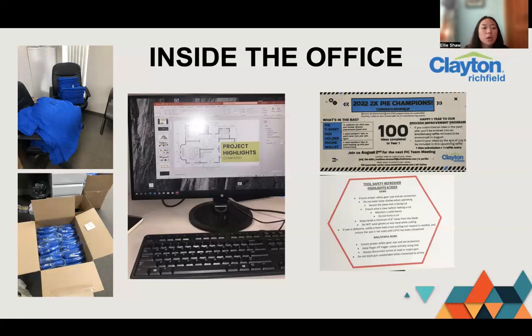So in 2022, we won, and home office sent us these t-shirts that we then were able to pass out to all the team members on the floor. And then on the computer is a picture of me working on that PI team lunch meeting presentation. And here is a photo of a handout that I helped put together. It's a tool safety refresher for some of the team members, and we went out on the floor and handed those out.